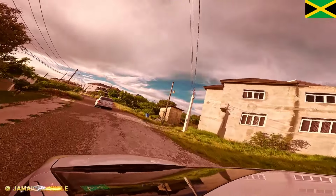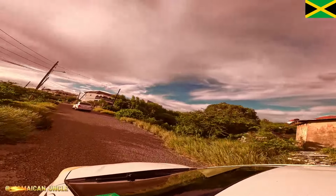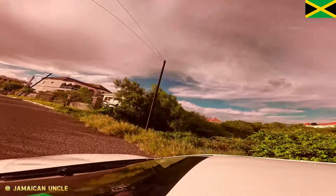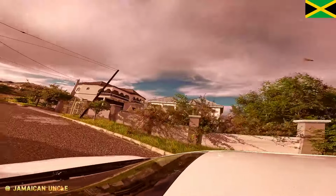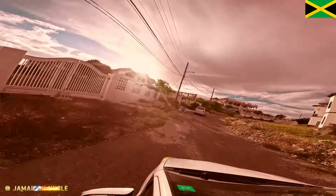They have some houses in Africa, trust me. There's some rich people in Africa too, another part of the world. I usually watch the Marwa channel, and it shows houses in different countries, big and nice too. But Jamaica, you would never expect this in Jamaica.